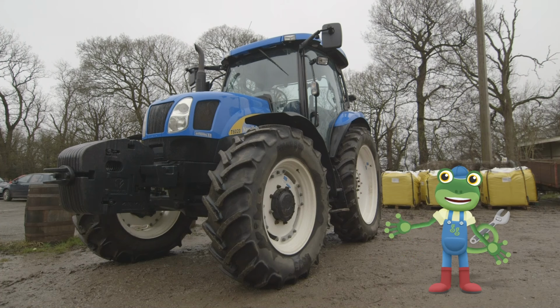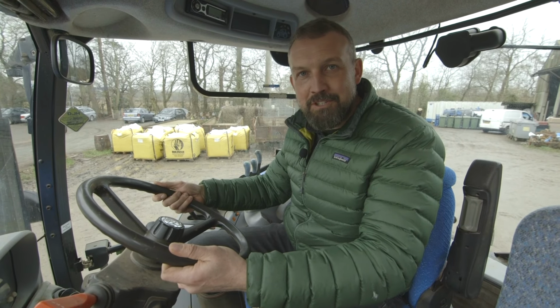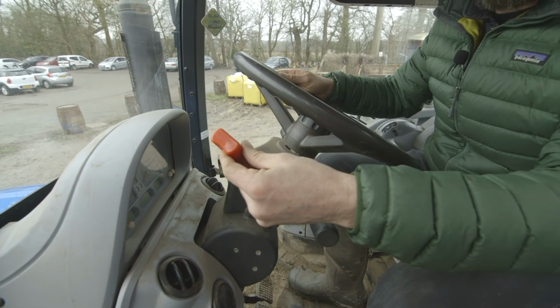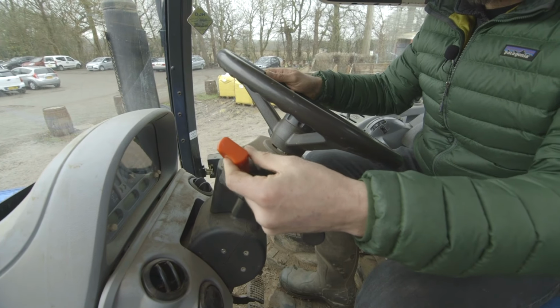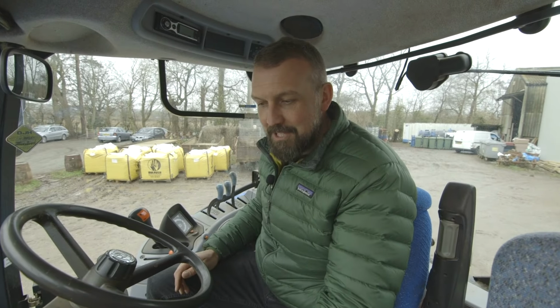Now let's have a look at how you drive a tractor. So this is my tractor cab. This is my steering wheel, and all modern tractors now have power steering, which means that it's easier to turn the big wheels in the field. Here, this red lever, this means the tractor can go forward or back, forward or back. Here, this is where we turn the lights on.